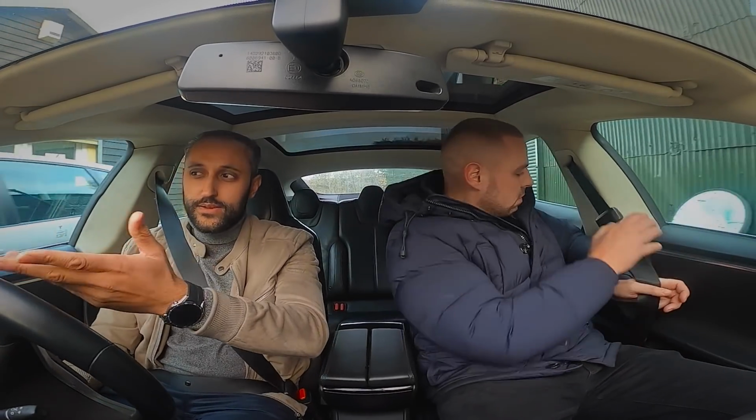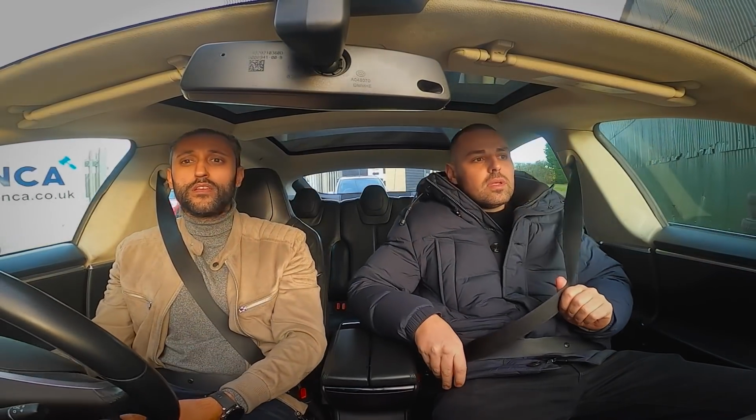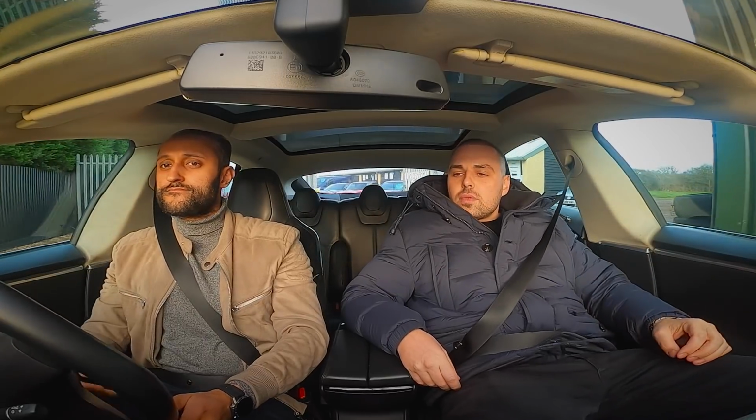How much battery have we got left in it? We're going to break down, are we? No, it's got 112 miles. Yes, at 90% charge it was showing 206 miles on it. Oh, okay. So yeah, you normally charge them to 90%. So that's a good range on a full charge.